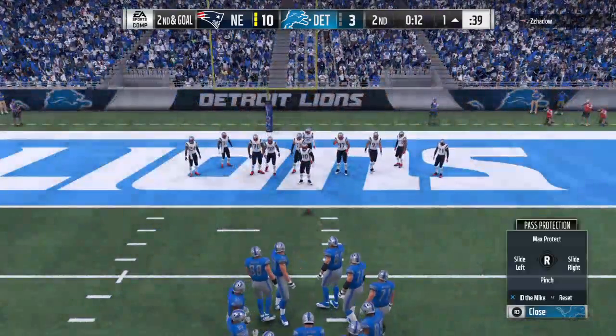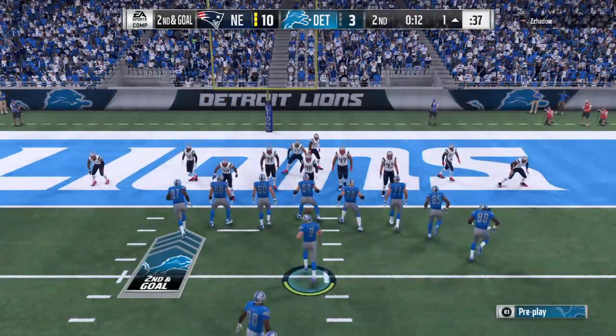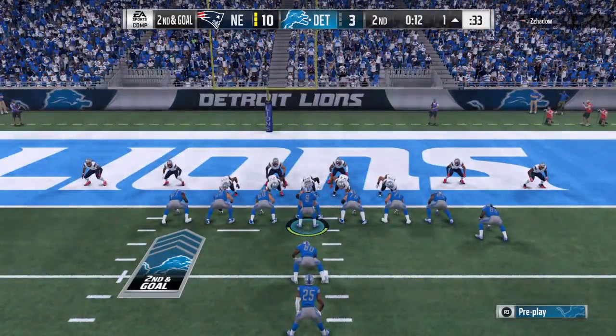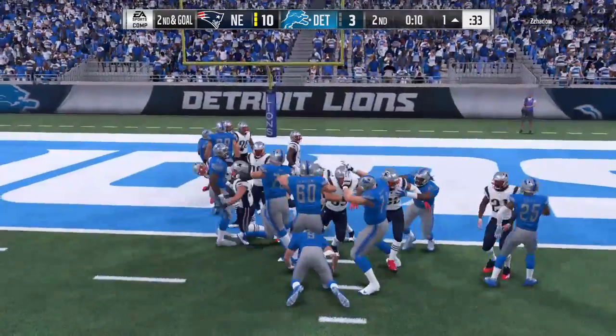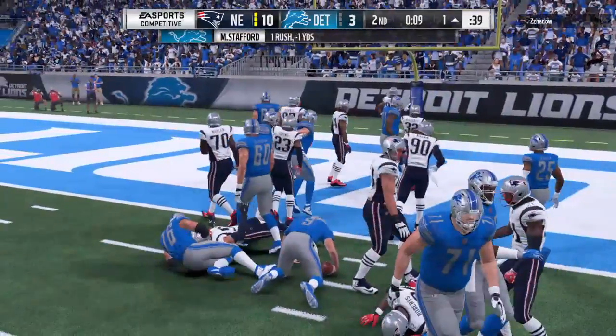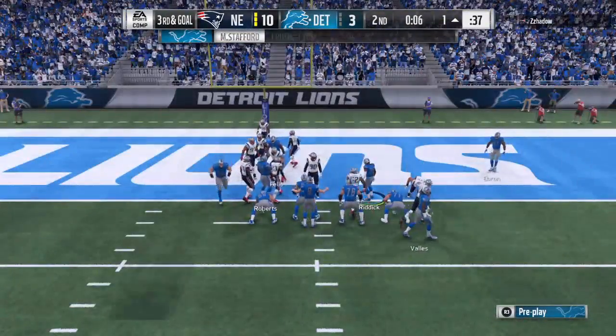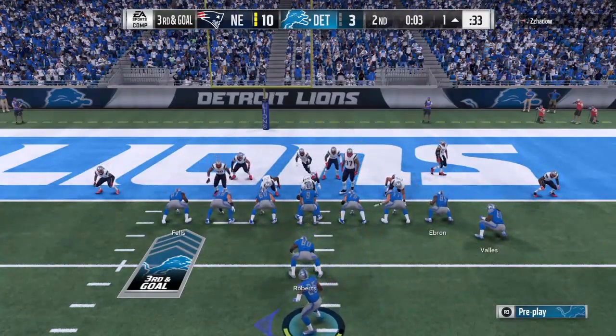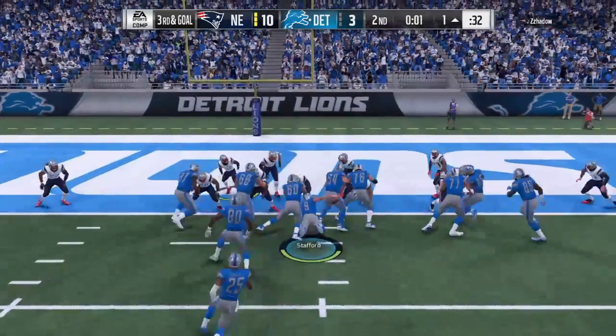And the 8th play on this drive coming up. They come out with 1 back and 3 tight ends. And Stafford's going to take it himself. And he's going to go backward. They get him behind the line. It'll be a loss of 1, and that is going to set up 3rd and goal.